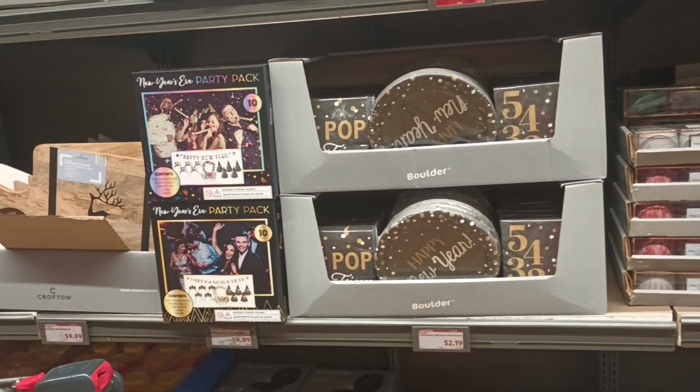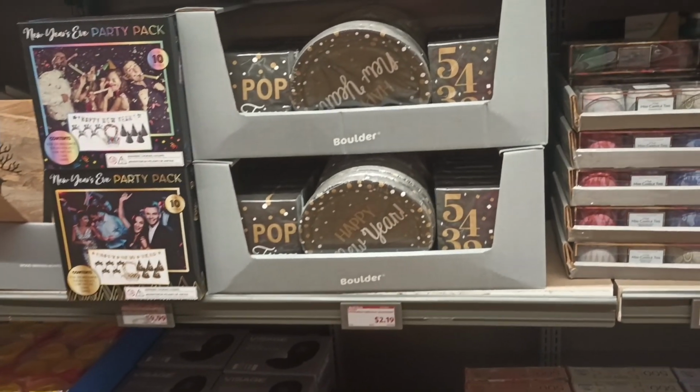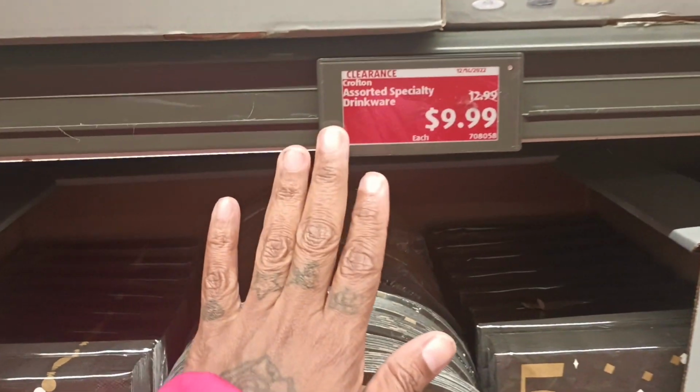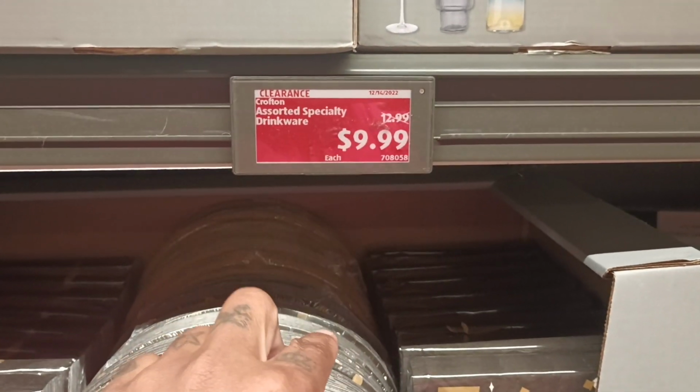Y'all know me, I be early, y'all. The other states will be done got them, and we ain't got them down here in Georgia yet. Atlanta, Georgia. But I'm going to show y'all these, because they done clear these out already. They done took $3 off. It was $12.99. Now it's $9.99.